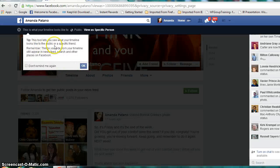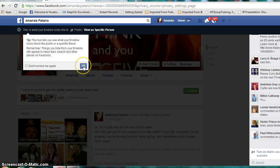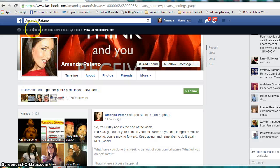So here it says, this tool lets you see what your timeline looks like to the public or a specific person. Remember, things that you hide from your timeline still appear in the newsfeed, search, and other places. So if somebody tags you in a video or something, it might show up somewhere else, but it's not in your timeline. So now it says, this is what your timeline looks like to the public.